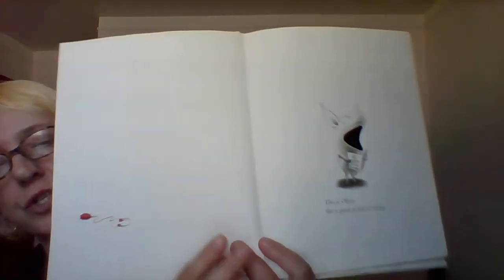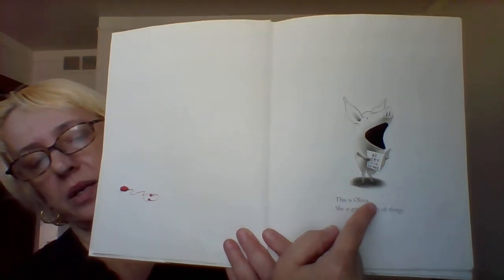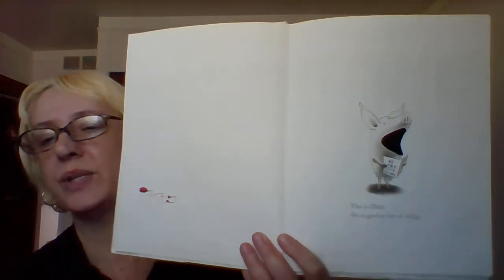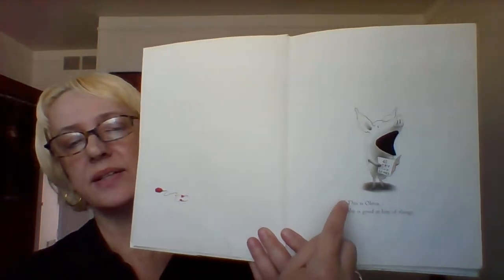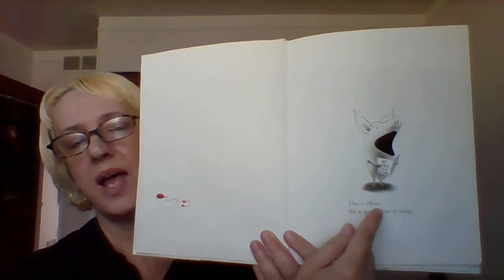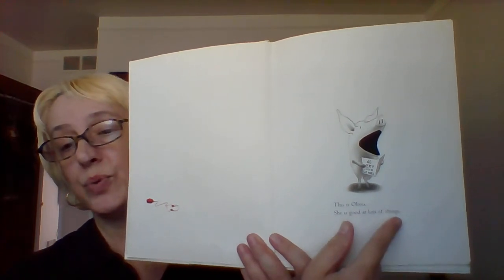Boys and girls, when Mrs. B begins reading, does she read left to right or right to left? She reads left to right, and then she goes to the next line and reads left to right. Good job. This is Olivia.